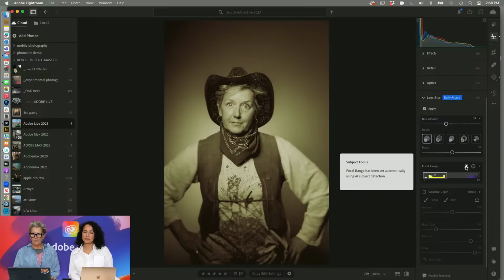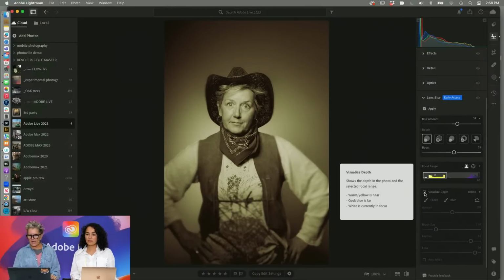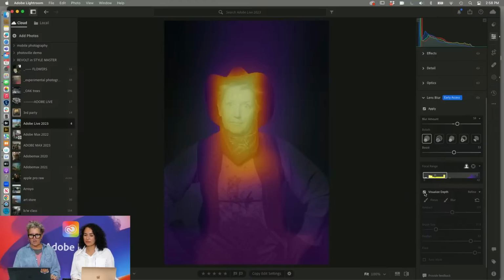Automatically. Okay. Now, I kind of can't see what it's doing, and I'm not sure how much I have. So, what I like to do, and this is desktop only, there's this handy dandy button called Visualize Depth. If I click on that, it will automatically let me see where it's blurring. So where it is yellow, it is in focus. Where it is purple or cool, it is out of focus.